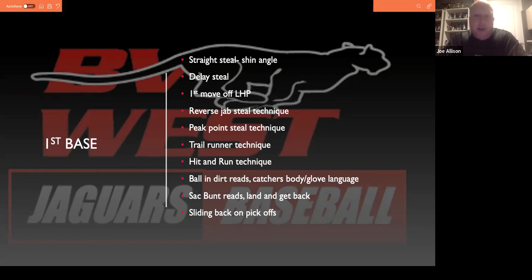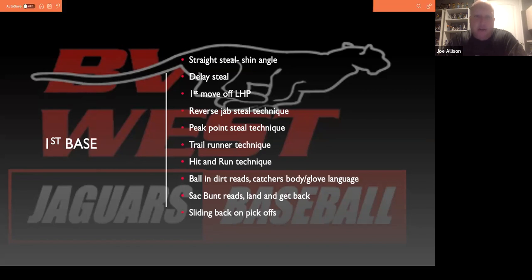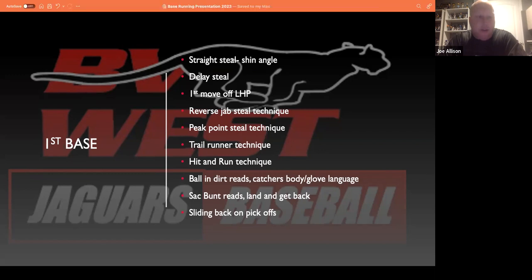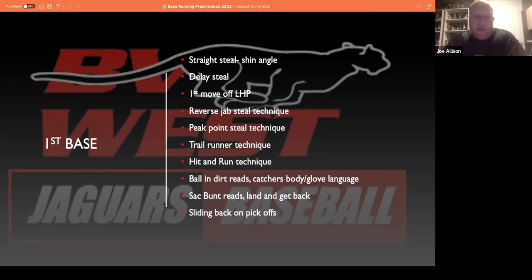Delay steal. We get our regular secondary lead, hop as we call it, and then we go. We obviously do that when the catcher's throwing from his knees, or he's lazy back there. We also use it with a runner on third, when we want to draw a throw to second to help score that runner from third, getting the rundown and making it work.